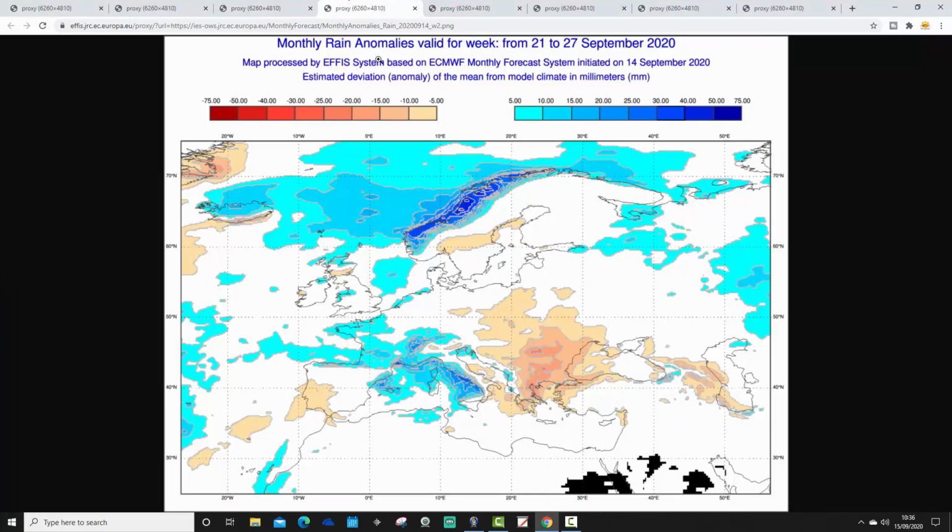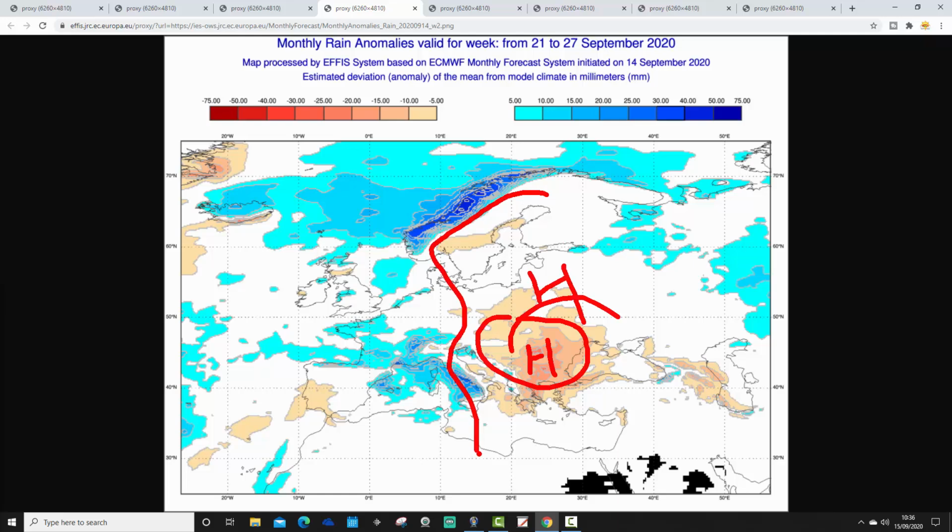The precipitation anomaly for week 2, 21st to 27th of September, is looking like this. Driving average from the Balkans to the Black Sea, some higher pressure there. Presumably, the ridge is kind of collapsing, I would have thought, into the east and into southeast Europe. So it's drier through there. Generally going wetter though, further westwards.